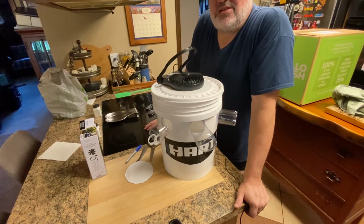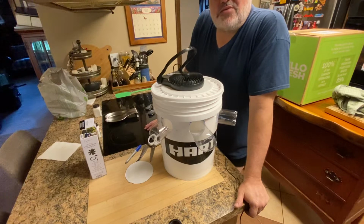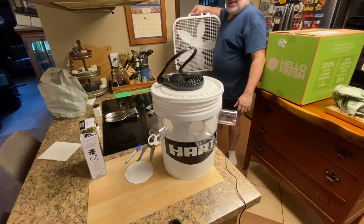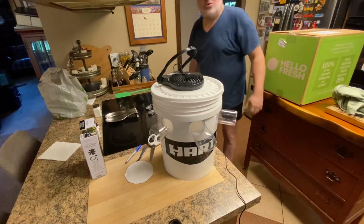You can use this in conjunction with your fans that you have around your house or should have around your house, like these cheap box fans like that, right? I love these, right? They work good. They help move the air.